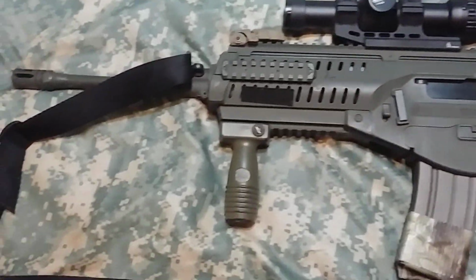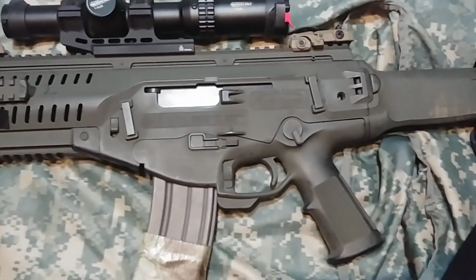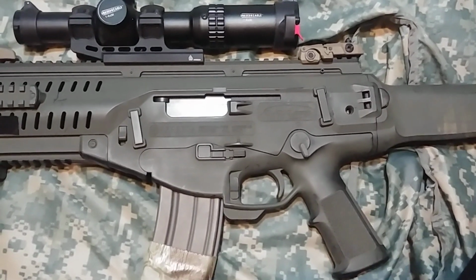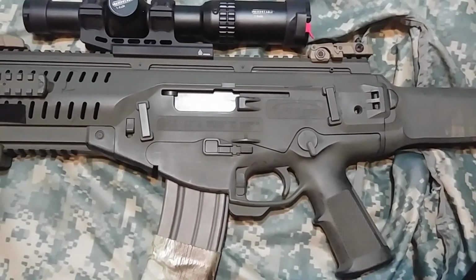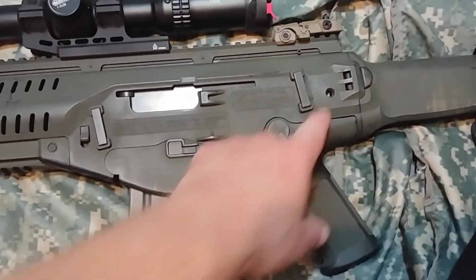There are plenty of videos on YouTube about this weapon. It's 100% ambidextrous. You can change what side your charging handle's on, what side it ejects the casings out of, by sticking a bullet in this hole and pushing in.